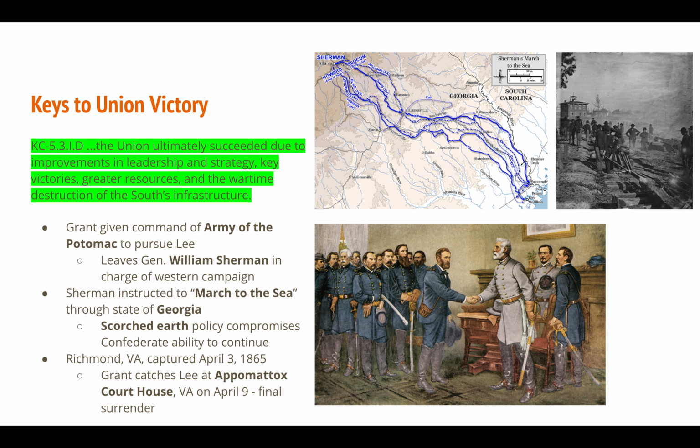So after the siege at Vicksburg and the Battle of Gettysburg, Grant is given command of the Army of the Potomac. That is the main Union force in the eastern United States, and he is given the task to pursue and defeat General Lee. In the West, he leaves General William Sherman in charge of the Western campaigns.